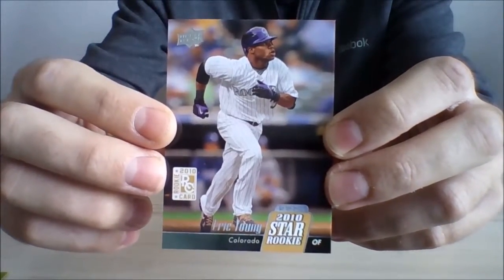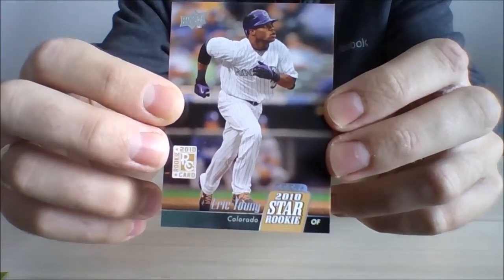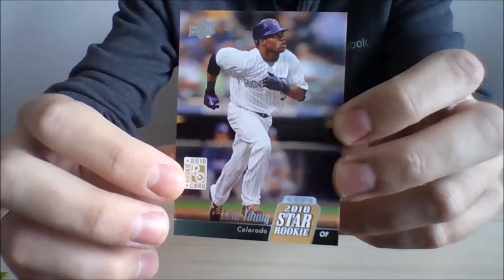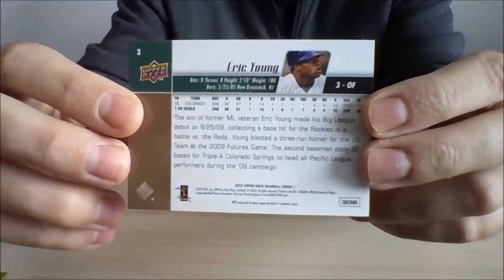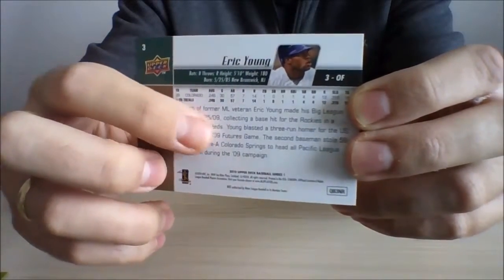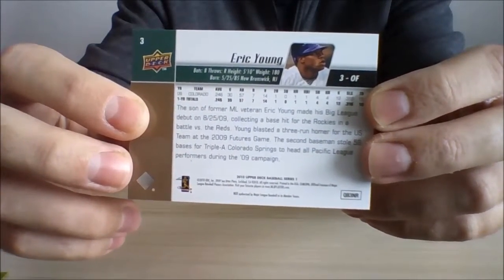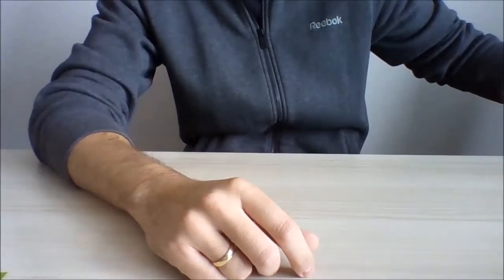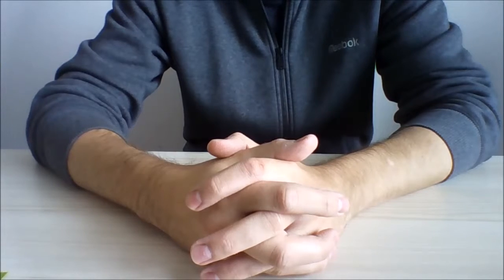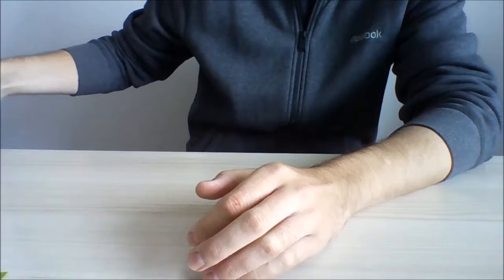It looks a little bit different than those base cards because you have the name, rookie star here, you have some signatures here, and a little bit of graphic. And of course, in the back you will find some information. It's not here, but it's in the center of this card, which is great too. And I also found a lot of great players. I have about 24 rookie cards from this one box, which is really good.